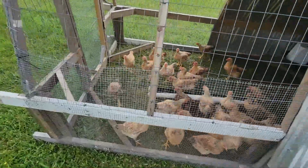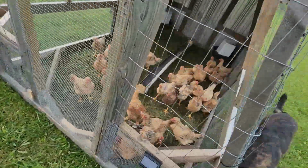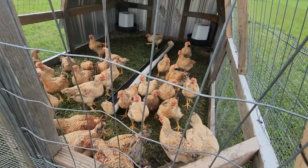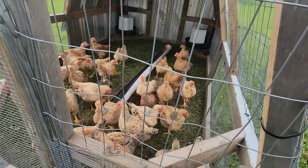Hey chickens, how you doing? Yeah, you're all getting pretty big. You're looking good though. I like the coloring of these chickens.